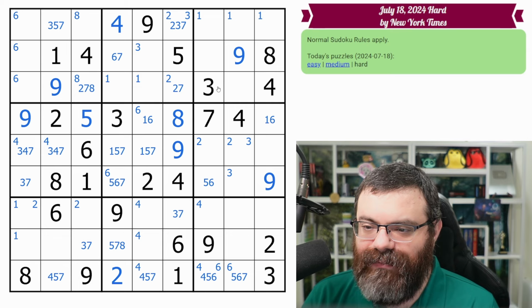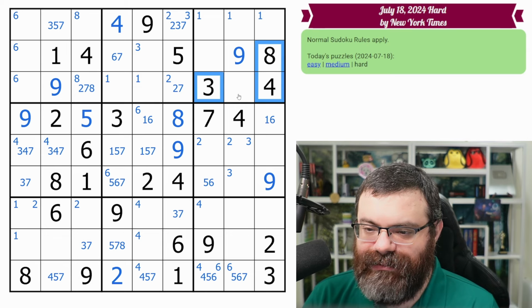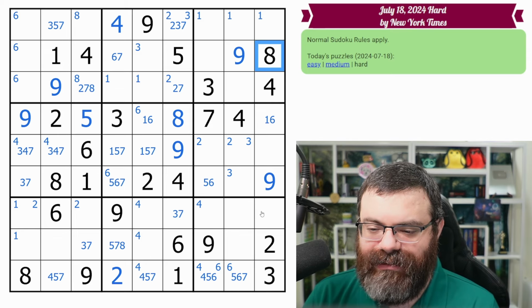So we have 3, 4, and 8. So we do have the 2 3s, that's marked. We have the 4s, that's marked. 8, I don't think is doing anything. And then that's it.